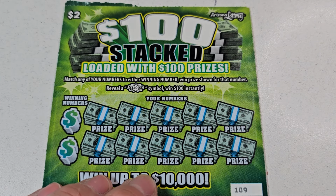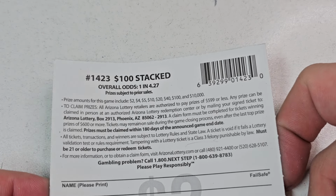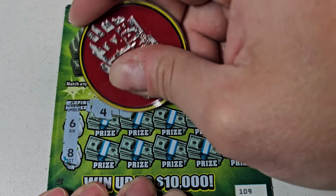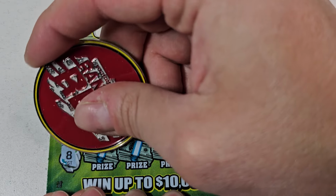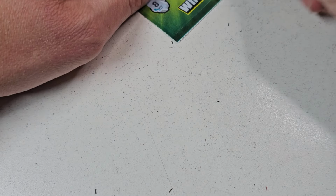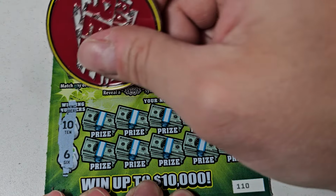So the way this one works is match and win, $100 burst is $100 instantly. Odds are 1-4.27, pretty average for a $2 ticket. So let's get to it. 6 and 8. I've won $100 on $2 tickets quite a bit. And I actually have probably one of the best sessions filmed on a $2 ticket. Nothing there. Nothing on the first one. Okay. Ticket number 110. We're looking for 10 and 6.